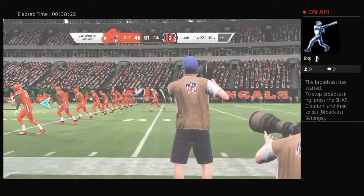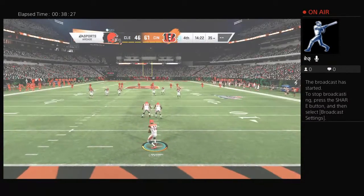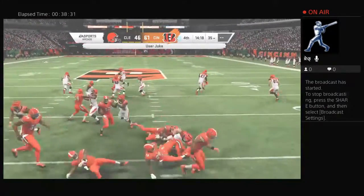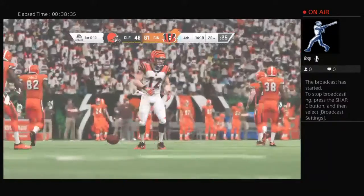Joseph now to kick this one away. This is taken at the 3. And he'll take this one near the 25, call it the 26-yard line.